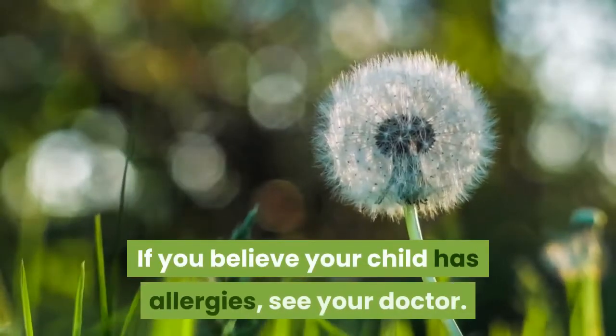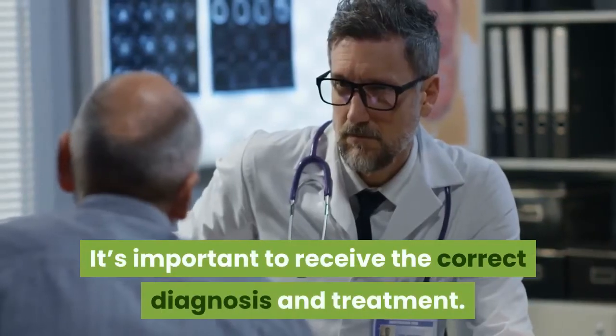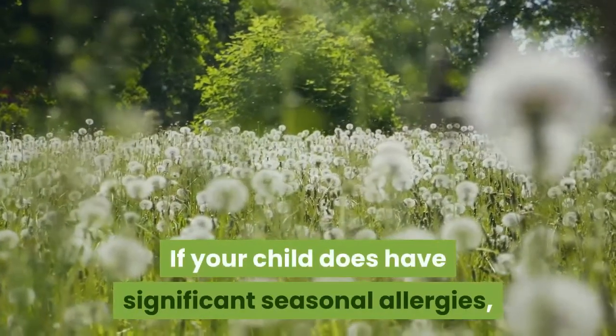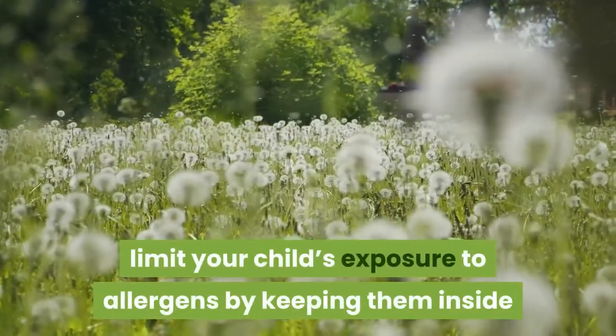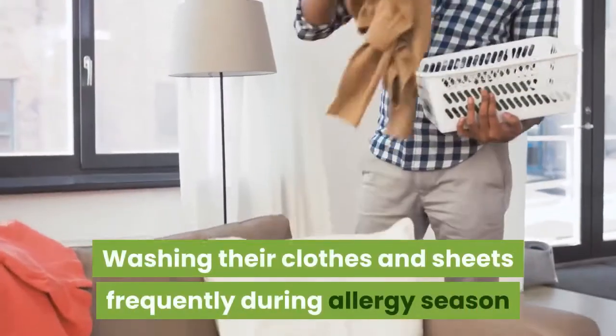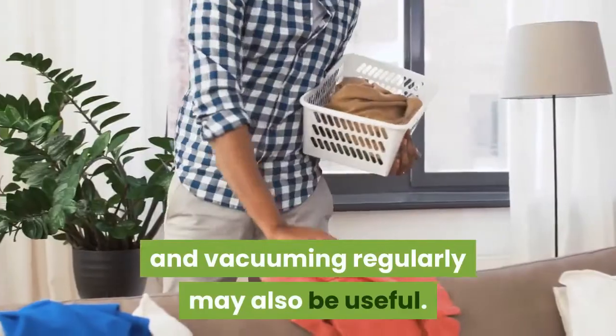If you believe your child has allergies, see your doctor. It's important to receive the correct diagnosis and treatment. If your child does have significant seasonal allergies, limit your child's exposure to allergens by keeping them inside when pollen counts are high. Washing their clothes and sheets frequently during allergy season and vacuuming regularly may also be useful.